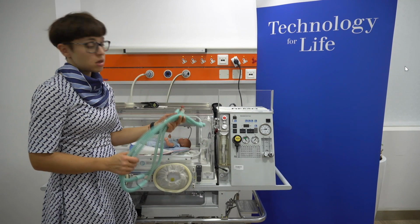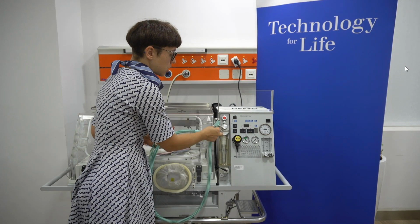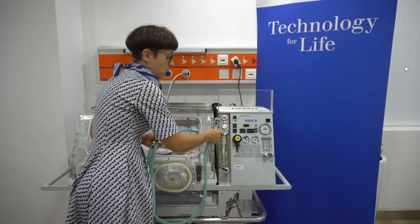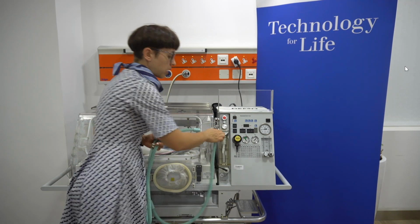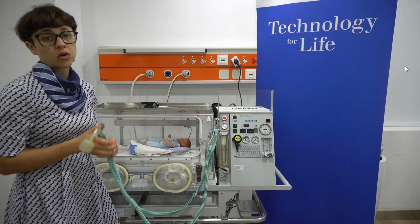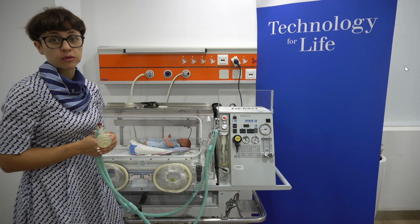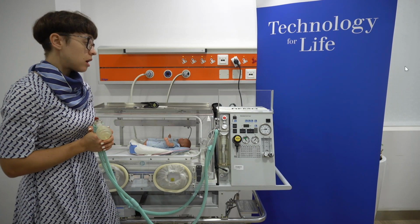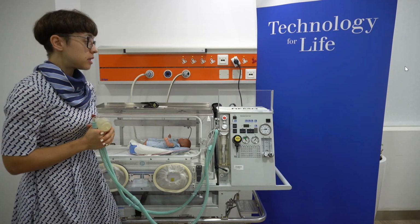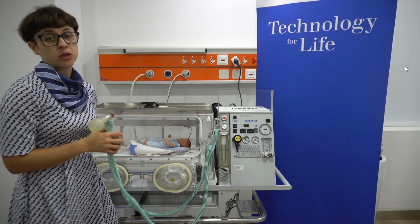It's quite simple, and after the cleaning, you can position them back into the circuits. Cleaning is recommended after each patient, since it's a reusable circuit, so you can disconnect it after each patient use and clean it. These are autoclavable circuits, and that is basically the easiest way to clean them.